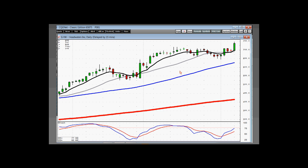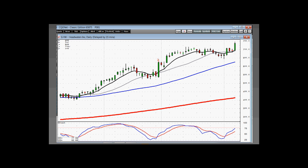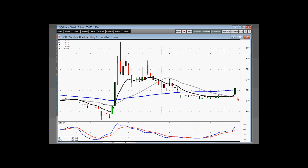HW also is a nice little kind of morning star signal breaking out into new territory. This one you want to keep an eye on for it going much higher. And here is the best one. If this one opens higher tomorrow, you definitely want to be buying it. SSH. This one is a perfect setup.